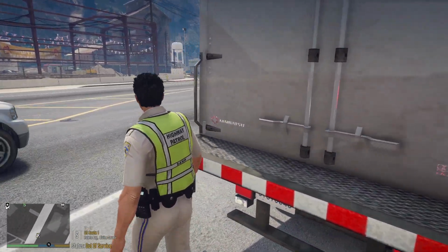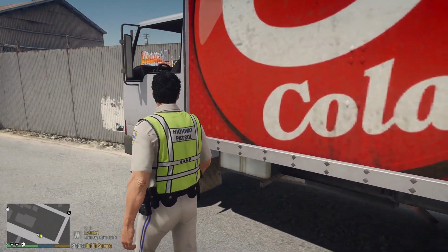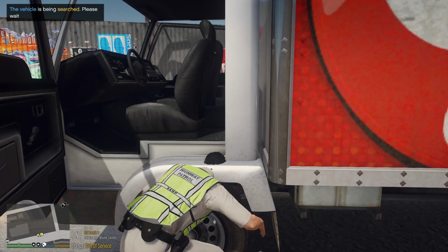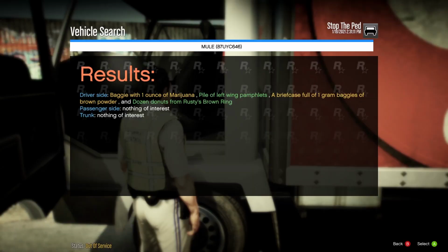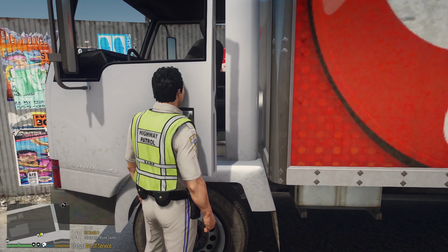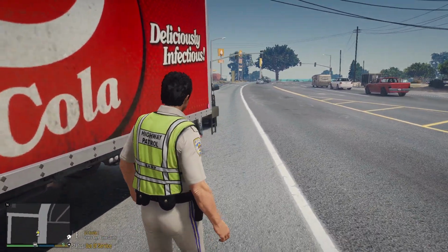Tag came back on a 2010 gray Lexus, registered to Robert Crow. Registration on it is good. Then Robert Crow is negative, wants or warrants, no record. Lots of Pennsylvania marijuana, valid briefcase, non-commercial, full of 1 gram baggies of brown powder. Oh, buddy. Maybe that's one thing she didn't want us to find. She might have something else on her person, too.